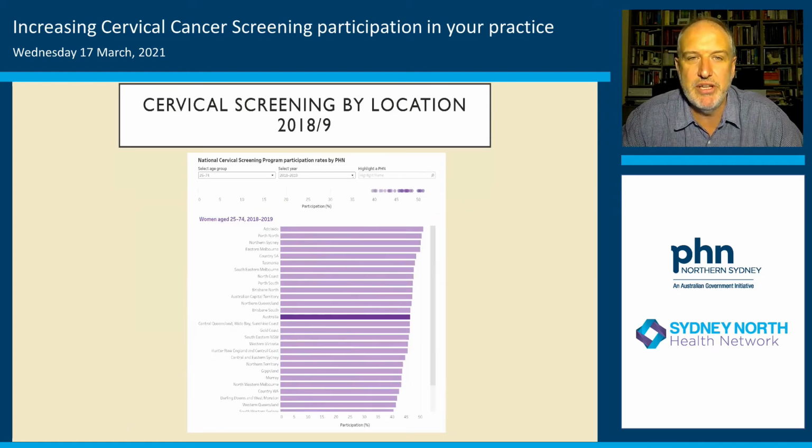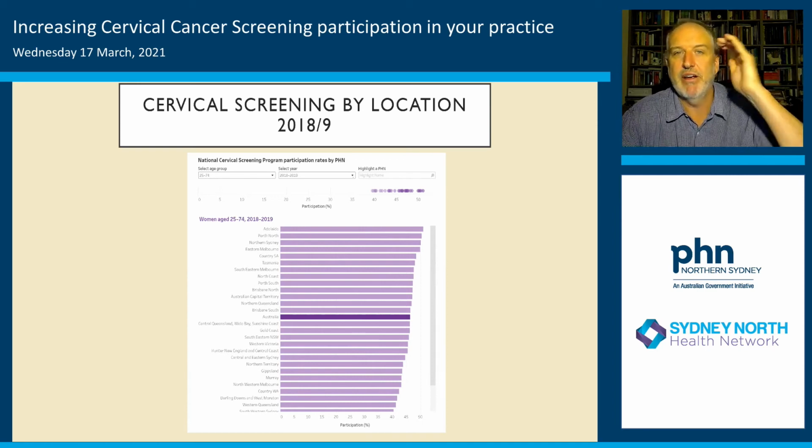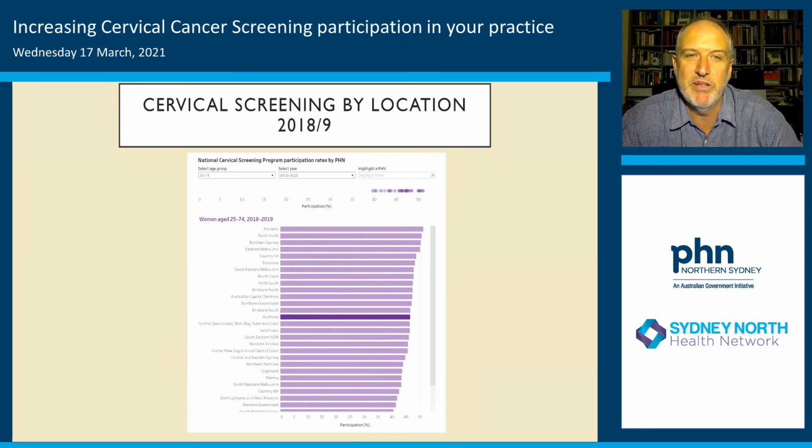Now, this is actually an interesting diagram. I actually found this only half an hour ago when I was looking through just before getting online. And this is looking at national cervical screening program participation rates per health network. Now, I used to say, based on data from Alan Ferrier, probably 20 years ago, he did a survey with Annabelle Farnsworth, and they were able to show that Northern Sydney had the highest screening rates in Australia. And as Australia's got one of the highest screening rates in the world, it possibly is the highest screening rate in the world. But Northern Sydney has been overtaken by both Adelaide and Perth North, which I was distraught about.